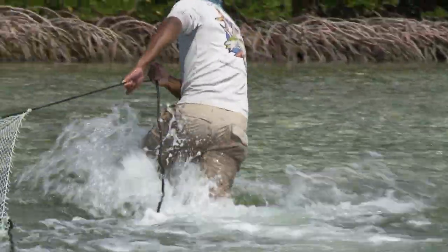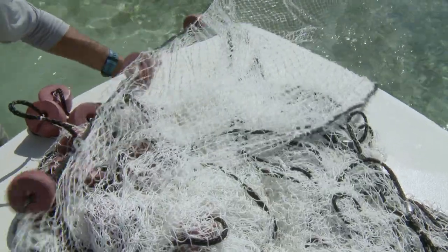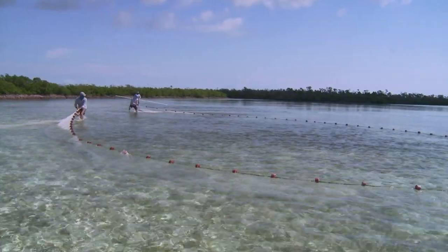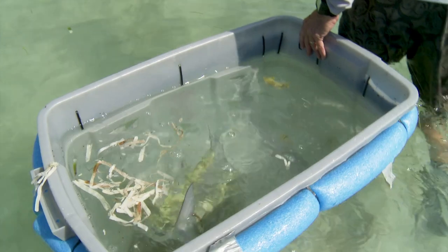To do so, scientists capture the fish and tag them. We use a 150-foot soft mesh seine net that's about 4 feet deep. Once we spot a school, we'll try to basically encircle them. Once we've encircled them, we'll take a few fish, put them in a holding pen, and then we'll start working them up from there.